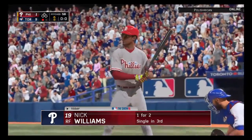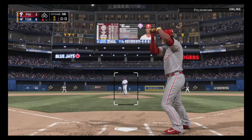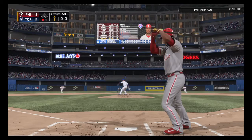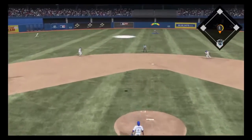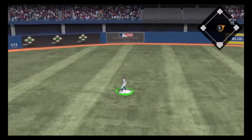Nick Williams will dig in now. A single and a fly out for him in 2 trips thus far. First pitch of the at-bat on its way. Hit in the air to center field. Pillar's there. 2 gone.